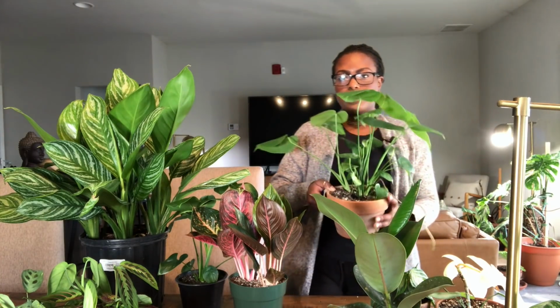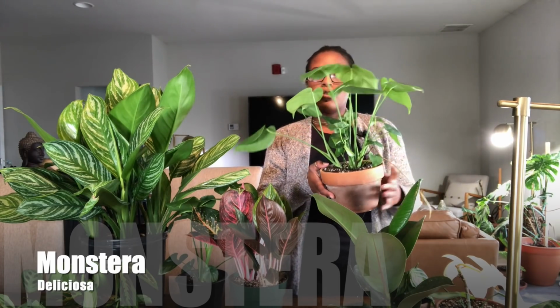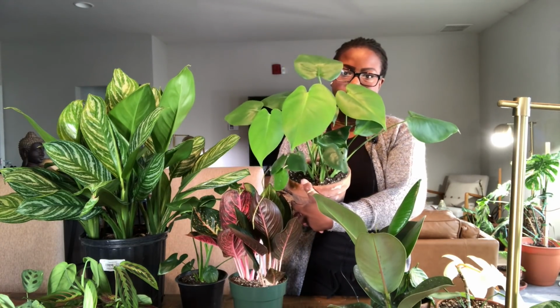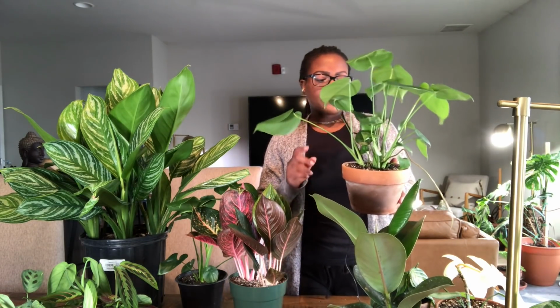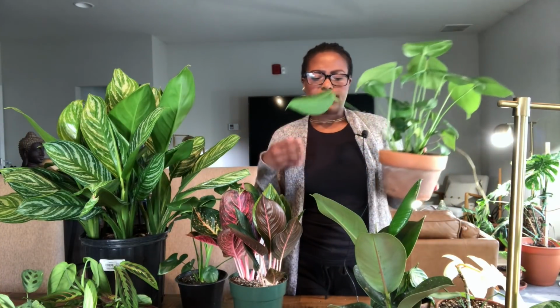The next plant in my collection that I repurchased is this Monstera Deliciosa. I found this at Old Country Gardens when I did that nursery tour for you guys. And this plant is doing pretty well. As you can see, it's a very juvenile or even baby plant. I put it outside, and so far it has not done anything for me.